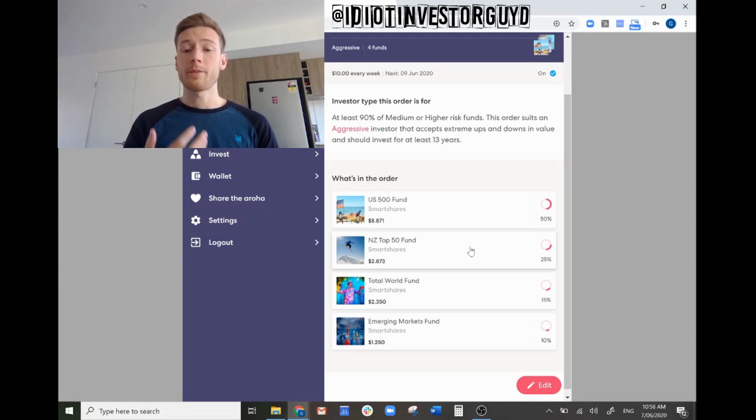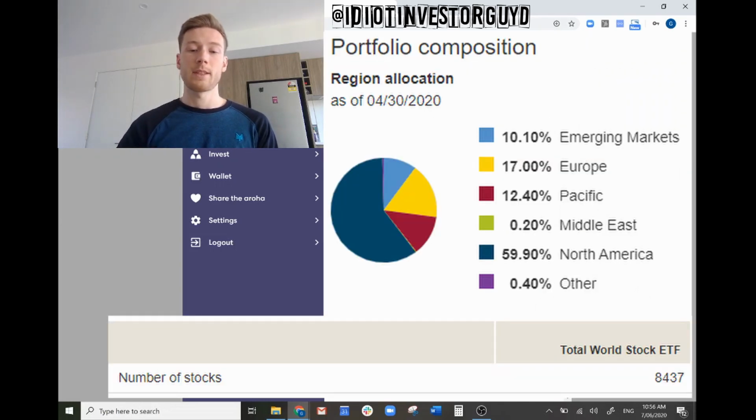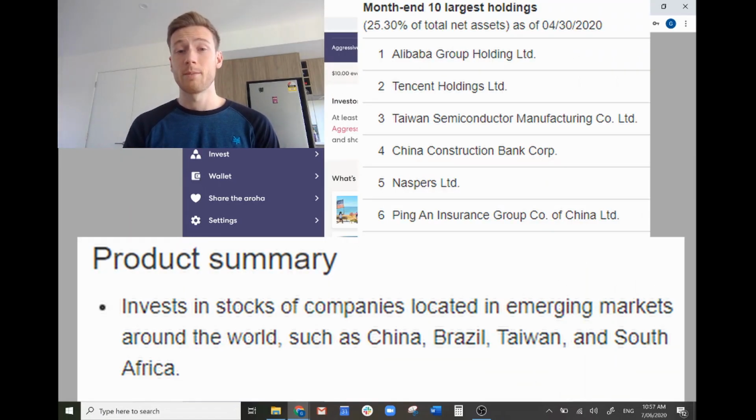The NZ top 50 I've decided to put 25% into, and that's a similar thing. It's just the top 50 companies in New Zealand. And then I've also decided to put 15% of my $10 into the Total World Fund, which is stocks across the whole world. And I've also decided to put 10% into the Emerging Markets Fund.